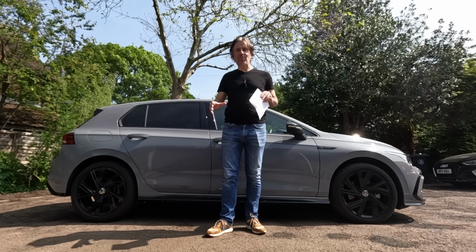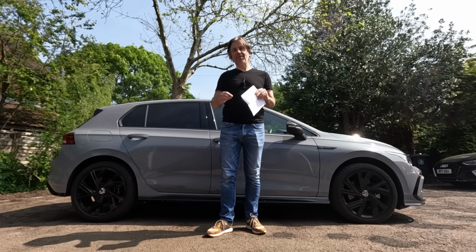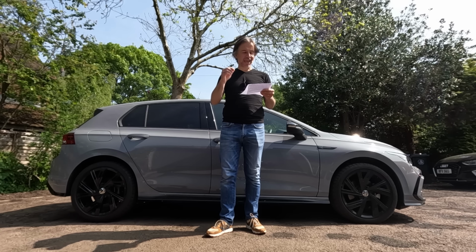Okay, before we have a look at this car's on-paper statistics, let me just explain to you which model we have here. So we have a 2024 model year Golf Black Edition 2-litre TSI 4motion DSG.